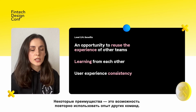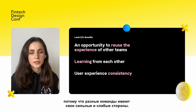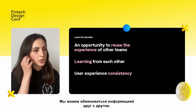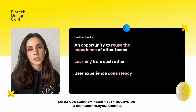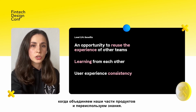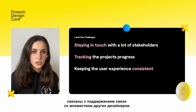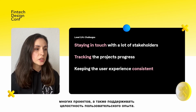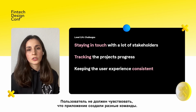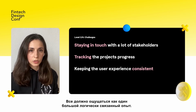Some benefits of it are the opportunity to reuse the experience of other teams. Also, we learn from each other a lot because different teams definitely have their strengths and weaknesses, so we can share information between each other. And user experience consistency is something that we get at the end when we stitch together the different flows and reuse the knowledge. The challenge here is staying in touch with a lot of other designers. It can be difficult because you also need to track the project progress and keep the user experience consistent. Users should not feel like different teams created the app. It should all feel like one big holistic experience.